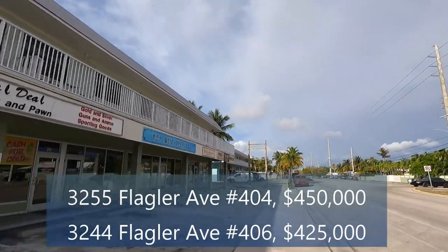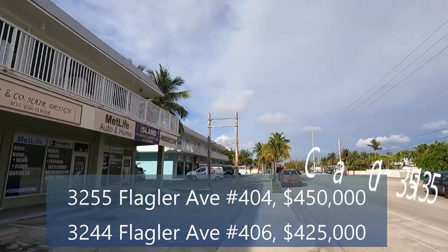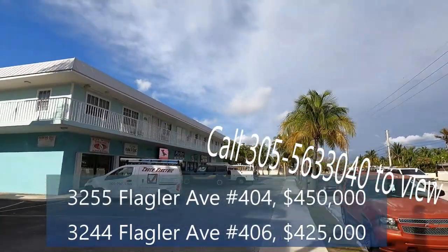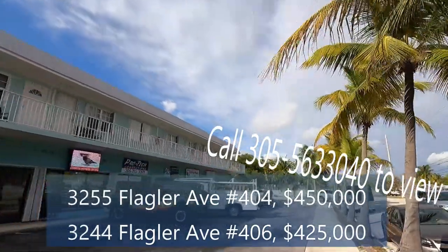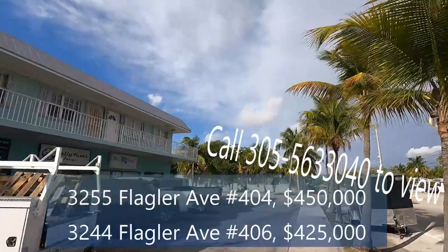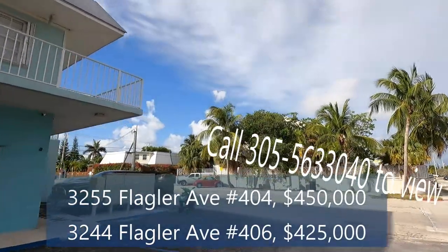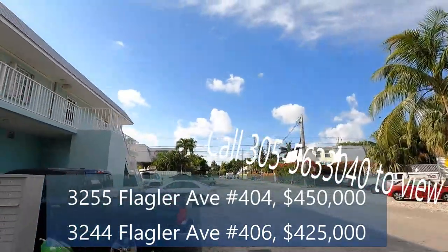Next, we have the mixed-use property at 3255 Flagler Avenue. These are upstairs above commercial units. You'll remember that we had one of these on last week's tour as well. So now there are two units available in this complex. The first one is number 404, and it comes to us at $450,000. The second one is 406, which comes to us at $425,000. They're both 750 square feet, two bedroom, one bath.